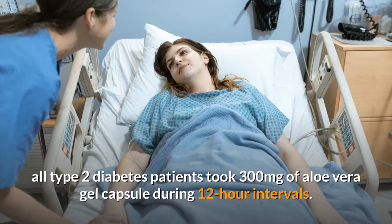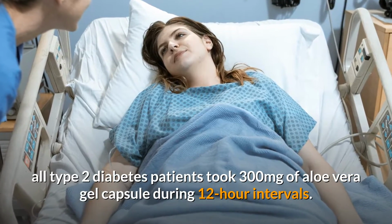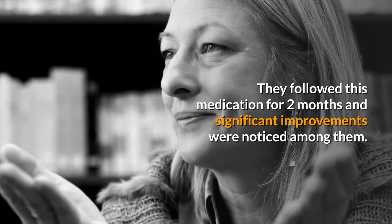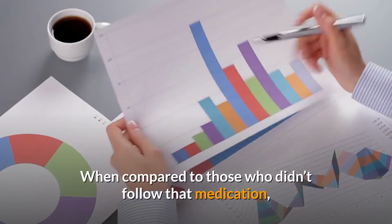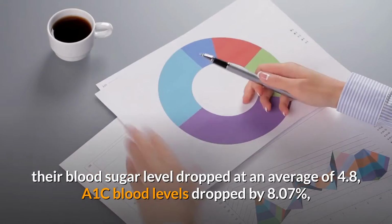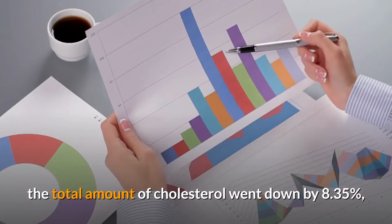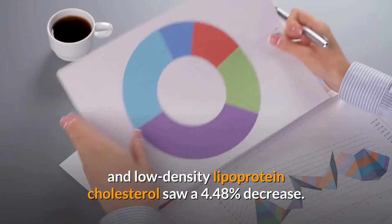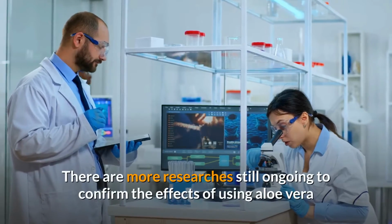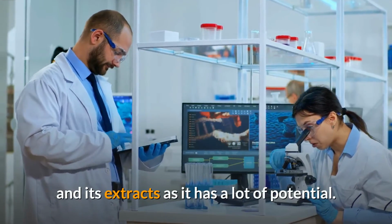In a study, 30 participants, all type 2 diabetes patients, took 300 milligrams of aloe vera gel capsule during 12-hour intervals. They followed this medication for 2 months and significant improvements were noticed among them. When compared to those who didn't follow that medication, their blood sugar levels dropped at an average of 4.8. A1C blood levels dropped by 8.07%, the total amount of cholesterol went down by 8.35%, and low-density lipoprotein cholesterol saw a 4.48% decrease. There are more researches still ongoing to confirm the effects of using aloe vera and its extracts, as it has a lot of potential.